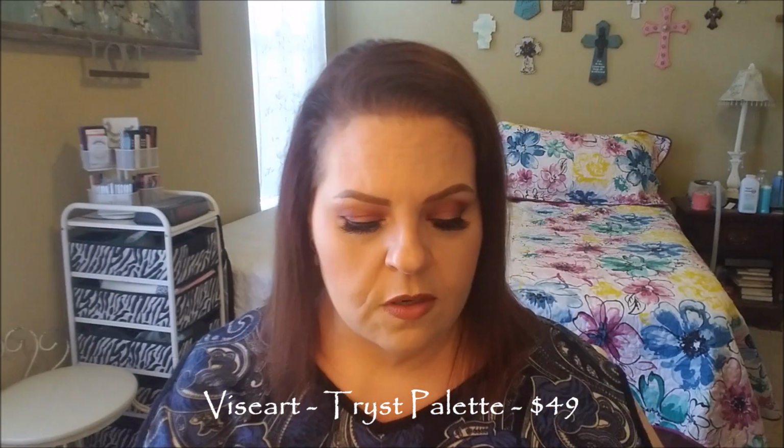So I also really like that about the Theory palettes. They also have some bigger, really expensive $80 palettes that I actually considered and talked myself out of because, yeah, $80. That's going to have to be a birthday splurge. The Tryst palette I just recently got at Beautylish.